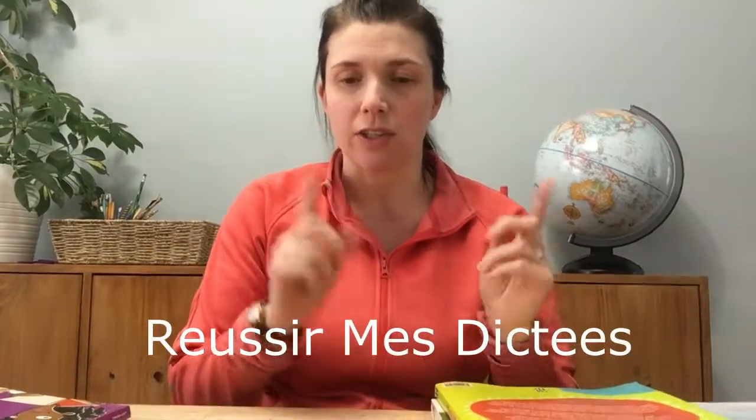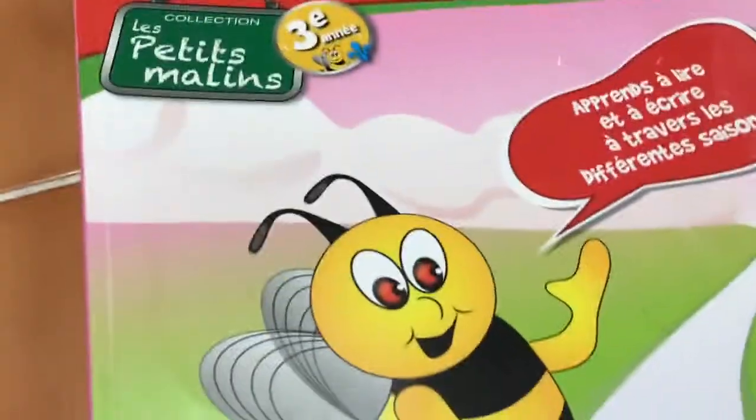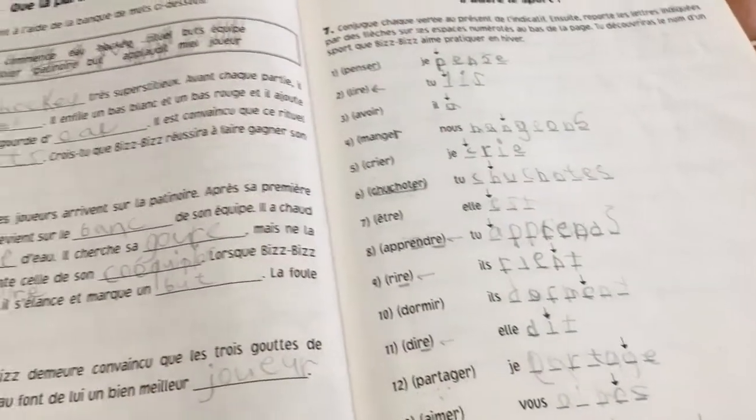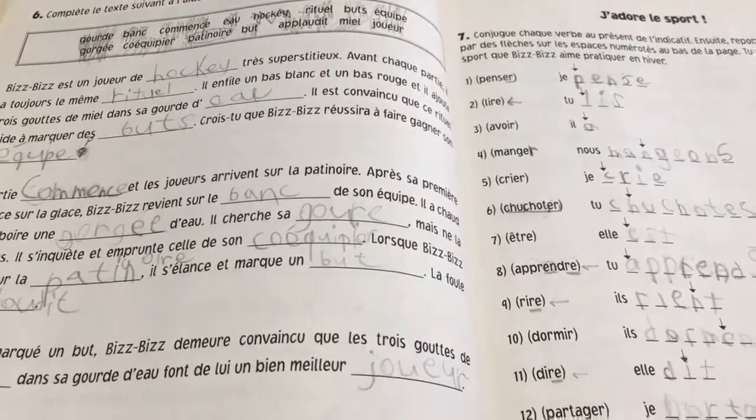So this book, similar to this grade four book, is in order of grammar and then spelling and then, you know. I liked our last book, which was BizBiz, which I'll show you a picture of right here. This is what we used when he was in grade three, and I absolutely loved it. Again, following the curriculum in Quebec, and it was so fantastic. I really enjoyed it. My son really enjoyed it.